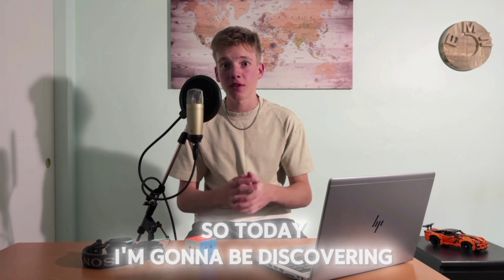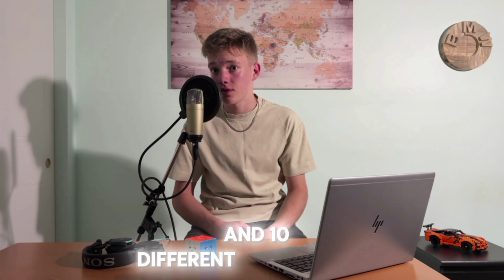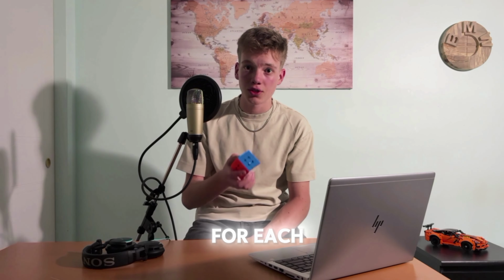So today I'm gonna be discovering does the music affect the solving of the Rubik's Cube. I'm gonna be using 10 different genres of music and 10 different songs. Here's how I'm gonna test this. I'm gonna use a standard 3x3 Rubik's Cube and a timer. I'm gonna be solving the Rubik's Cube 3 times for each song and recording each time I solve.